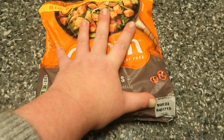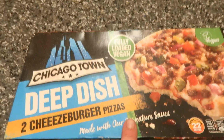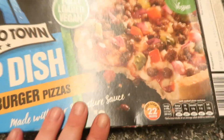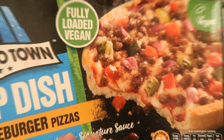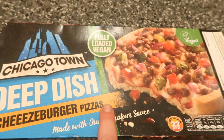This was £2. We've already actually eaten these, but this was 2 cheeseburger pizzas by Chicago Town, and they were the vegan ones. They were really nice actually, quite tasty. And you got a box of those for £1.50.